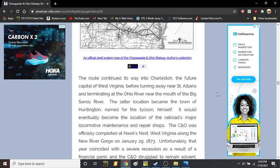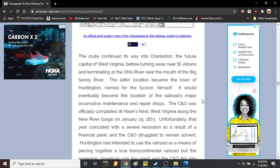Anyhow, the route continued its way into Charleston, the future capital of West Virginia, before turning away near St. Albans and terminating at the Ohio River near the mouth of the Big Sandy River. The latter location became the town of Huntington, named for the tycoon himself. It would eventually become the location of the railroad's first major locomotive maintenance and repair shops. The C&O completed at Hawks Nest, West Virginia, along New River Gorge, January 29, 1873.